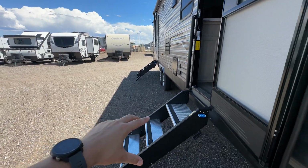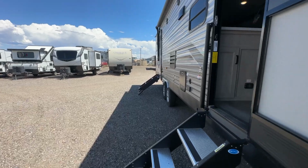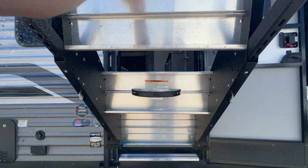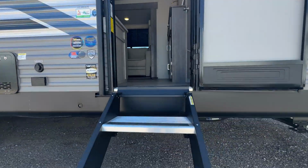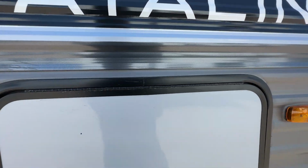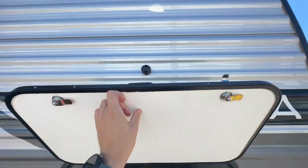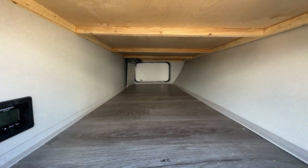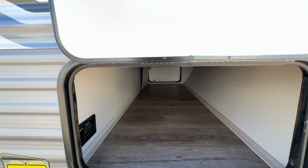Sometimes companies will skimp out and just give you one, and then the other one is one of those that's just hanging off the trailer. So these just fold right in. Really nice. You got some good storage up front, the nice magnetic holders, tons of storage. Same size door on each side, which is nice.